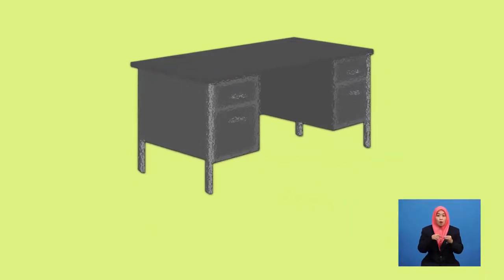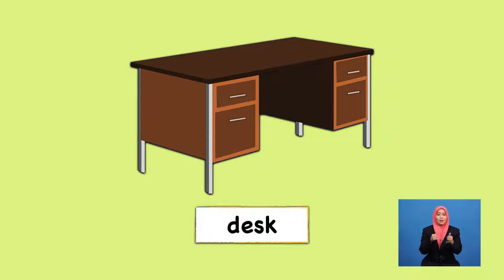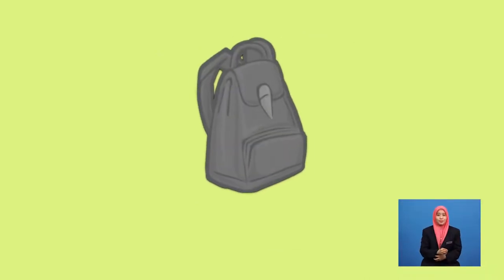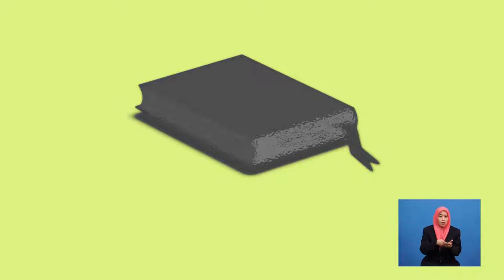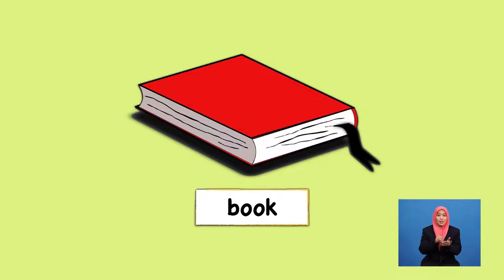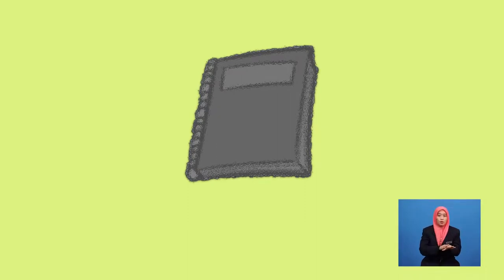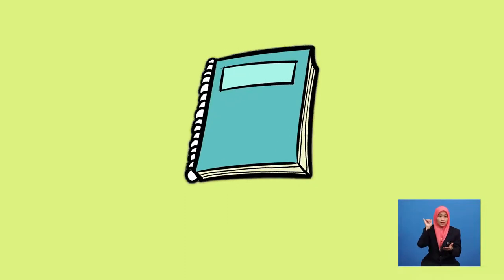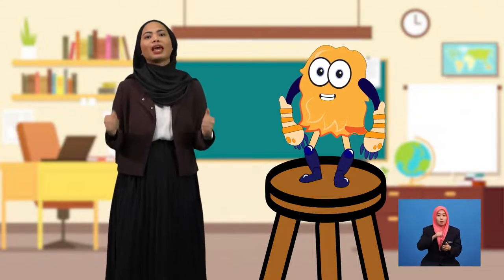How about this one? You use this all the time in your classroom. I'm sure you know this one. Yes, well done. It's a desk. What about this one? It's a bag. Yay! What about this one now? You are correct. It's a book. All right. I promise you, this would be the last one, okay? Now, what's this? Come on. I'm sure you know this one. Yes, it's a notebook. Well done, boys and girls. You are all wonderful. Excellent.